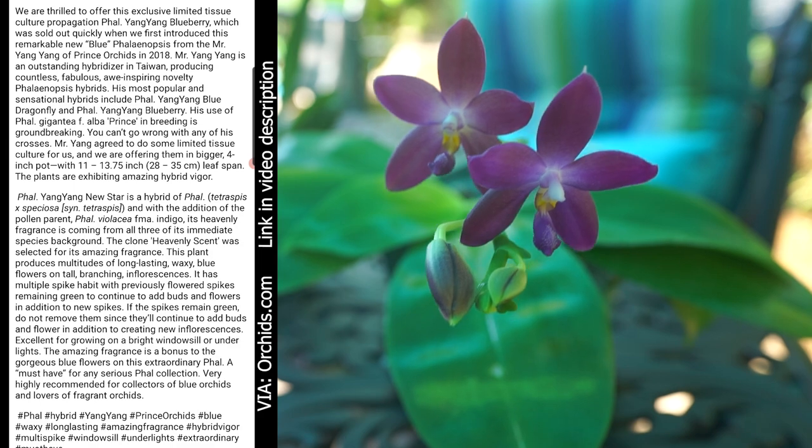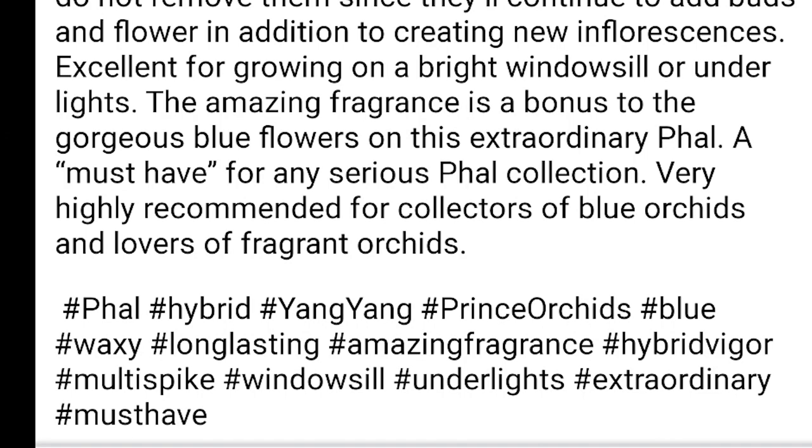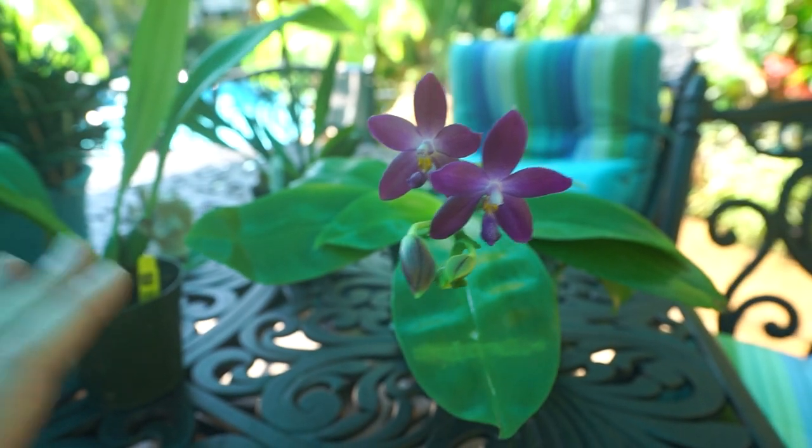Excellent for growing on a bright windowsill and under lights, amazing fragrance. Yeah, okay. Oh, they use hashtags. How fancy of them. That did get a little bit stuttery, sorry.